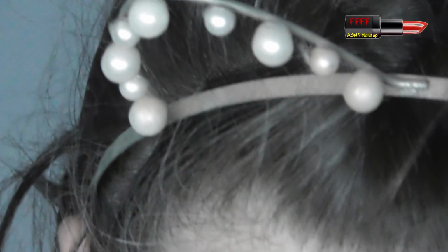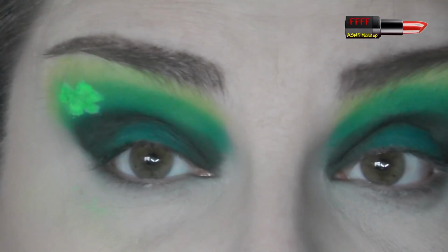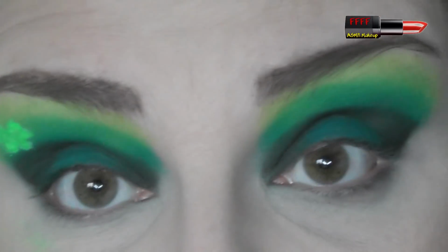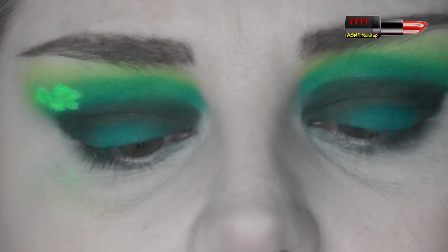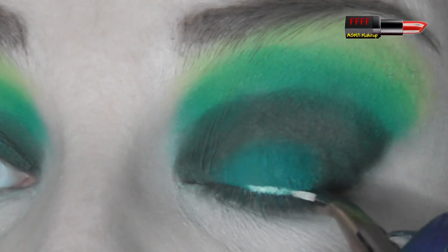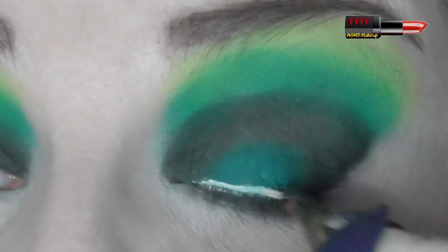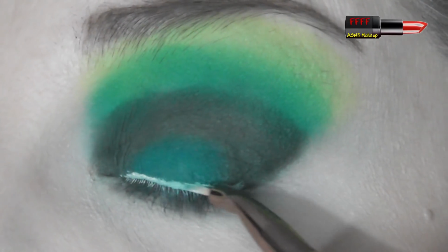Right. I actually feel like doing something totally different on the other eye. So I'm going to try something again that I've not done before. So, I've got my concealer again, got my little liner brush, and I'm going to attempt a negative wing. This film is going to be so long, I'm so sorry, folks.